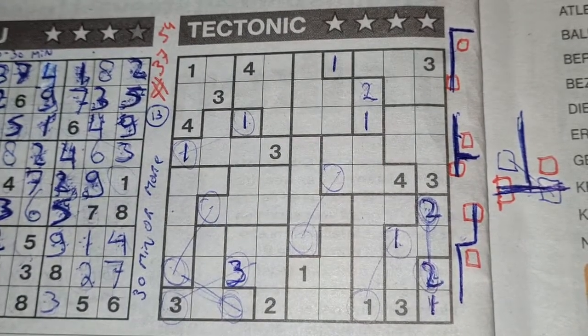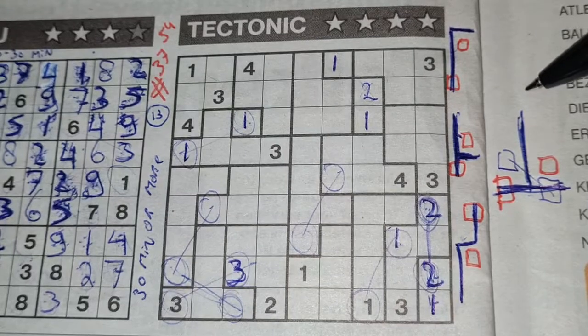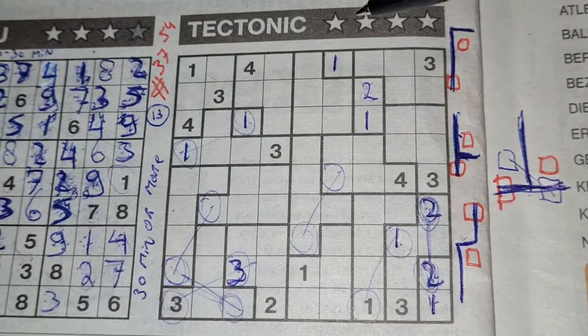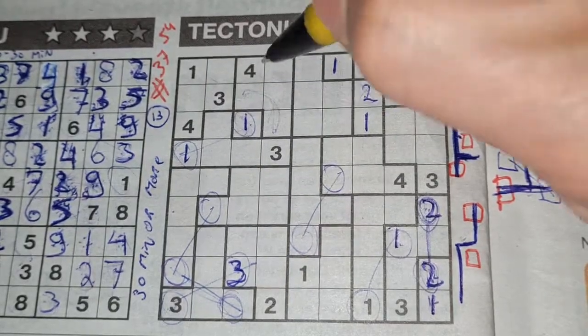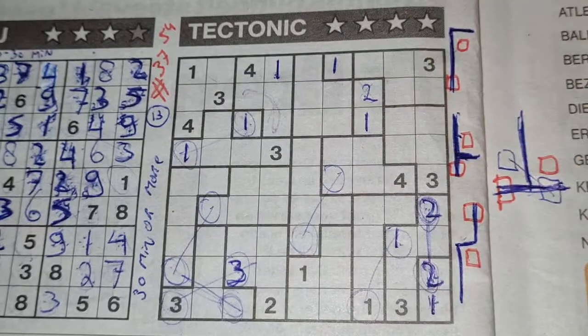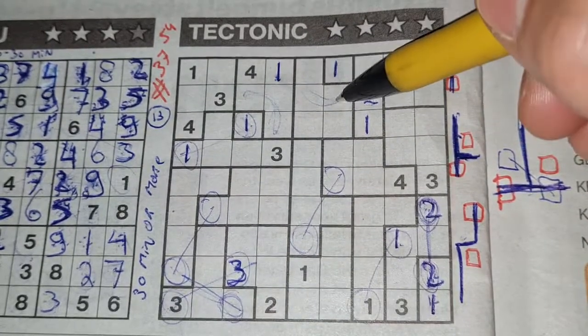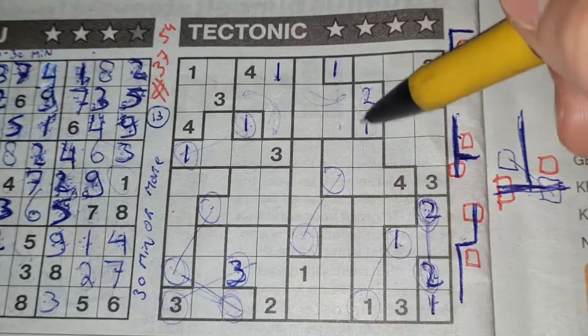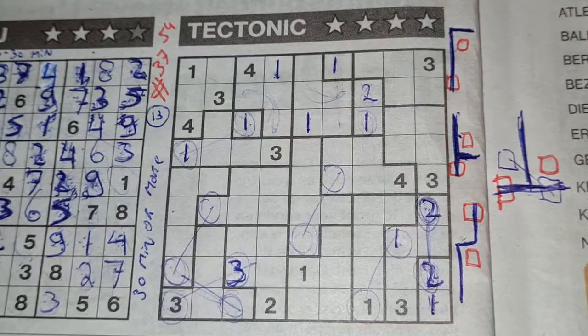So the next step is let's start filling the numbers. All right. Let me see. These three boxes surround the one. Can it be a one? So one box left for the one should be there. These three boxes surround the one. Can it be a one? These two boxes, can it be a one? So one box left for the one should be here.